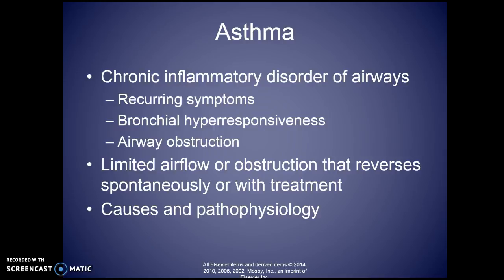So there's limited airflow or obstruction. It can reverse spontaneously, usually if the irritant is removed, or sometimes it does require treatment to open those airways.